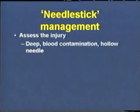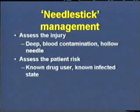Where a sharps injury occurs, and this will occur from time to time even in the best regulated of environments, it's important to be aware of the appropriate action that should be taken. The injury needs to be assessed as to the depth of penetration, whether the sharp instrument was clean or contaminated with blood, and in particular whether a hollow needle was involved in the injury.